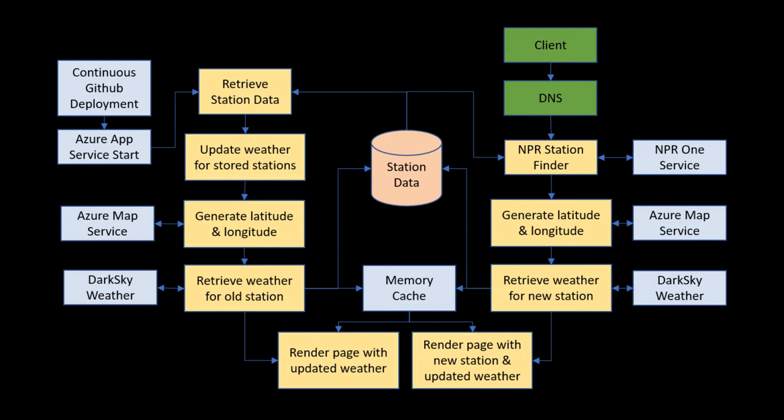Let's dig into the architecture. On the left side, you see the startup and page weather refresh components. The right side shows similar components for a new station. I'll summarize the code for all of this later in the video. Furthermore, we'll use this diagram as our video roadmap.